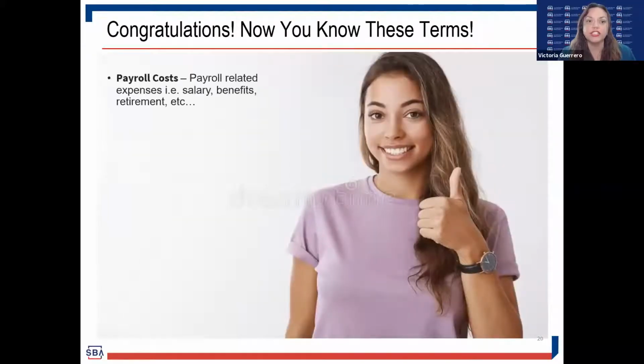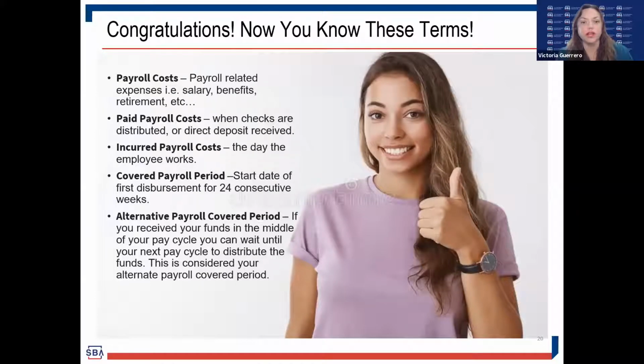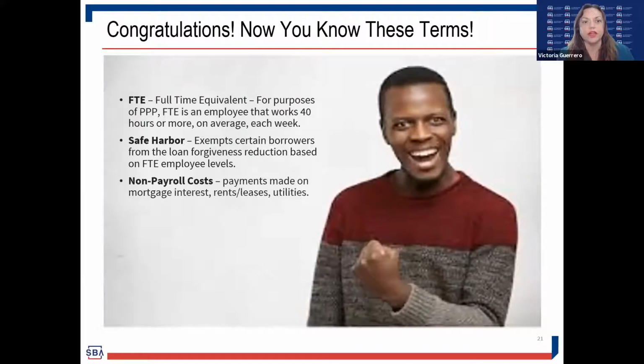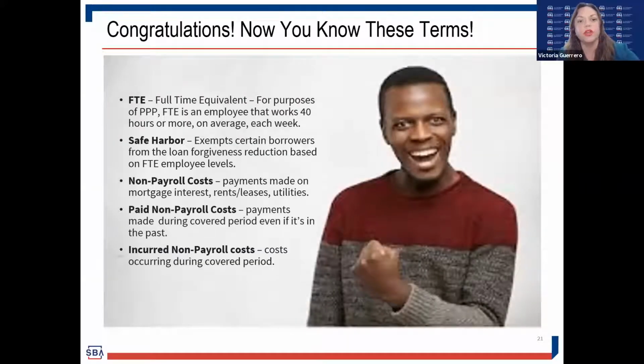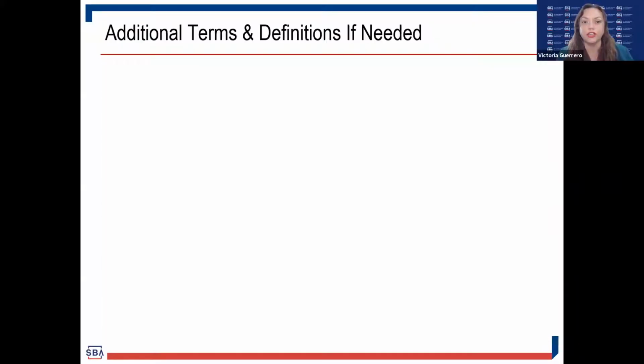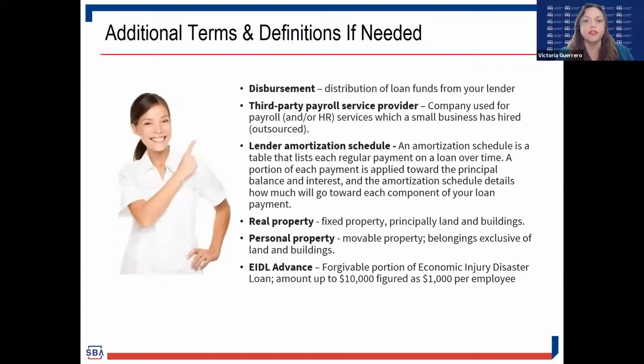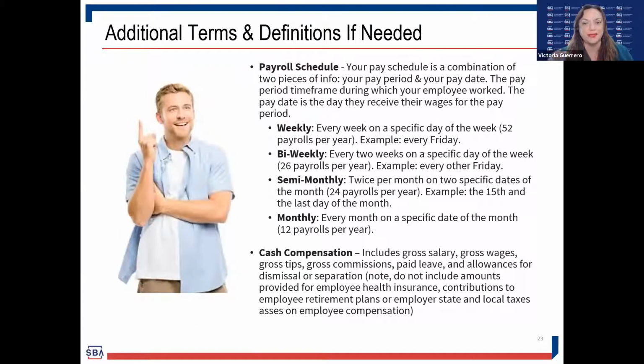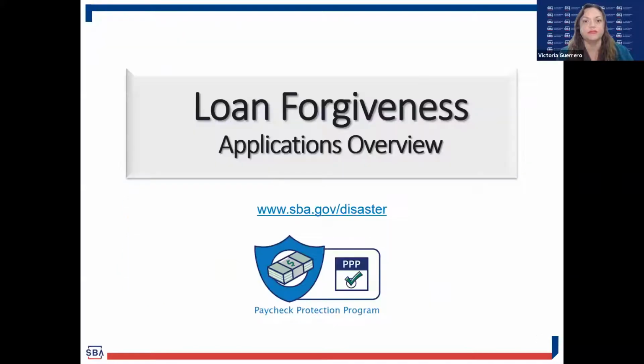So congratulations, now you know these terms. I'll just pause here so you can take a picture, and we'll go to the next one. You also are familiar with these terms as well: FTE, safe harbor, non-payroll costs, paid non-payroll costs, and incurred non-payroll costs. These are some terms we did not discuss, but you can take a picture if you like and refer to them when you're doing your application. And here are some other terms we did not discuss, but you can take a picture of them if you would like to refer to them during the application.